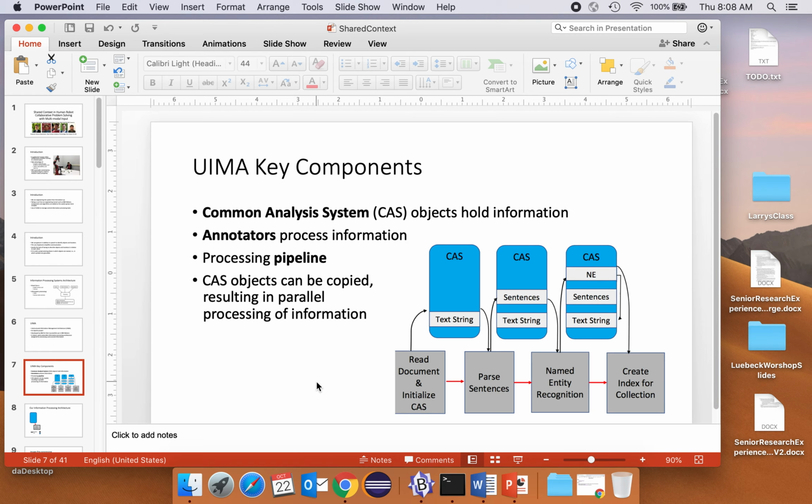Well, here's an example. A key component of UIMA is a common analysis object, or a CAS. These are the blue things. And then there are annotators, and annotators are these gray things. They process information. The other thing is it's a processing pipeline. It's not a cycle. It's not a while loop. It just starts at the beginning, one shot, and you're done.